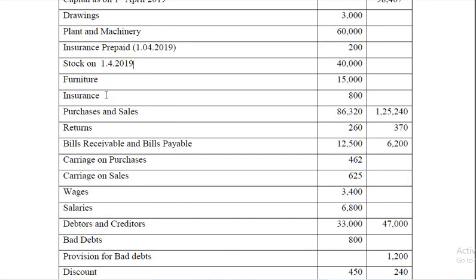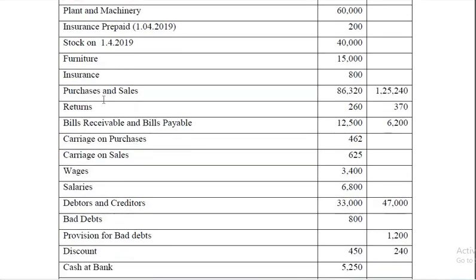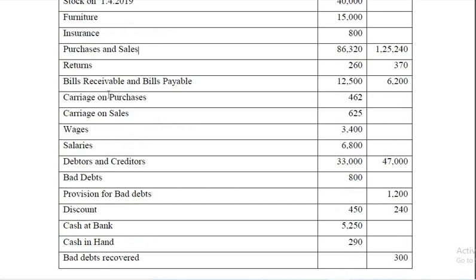Furniture, a fixed asset, comes to the asset side of the balance sheet. Insurance, debit side of profit and loss account. To that you have to adjust prepaid insurance at the beginning as well as at the end. Purchases will appear on the debit side of trading account. To that you have to make certain adjustments. Sales will appear on the credit side of trading account. Purchases debit side, sales credit side.